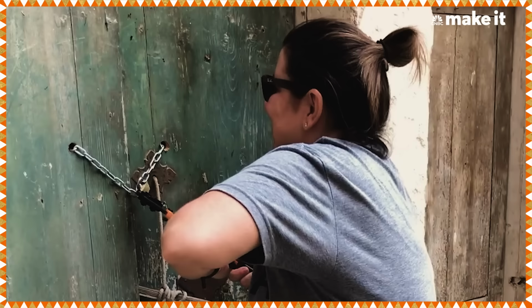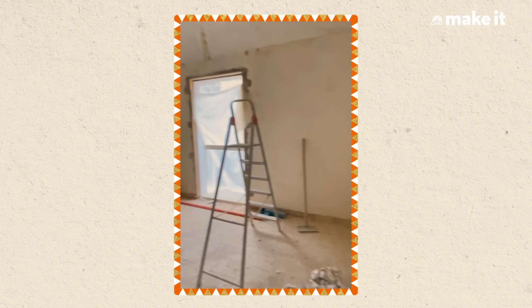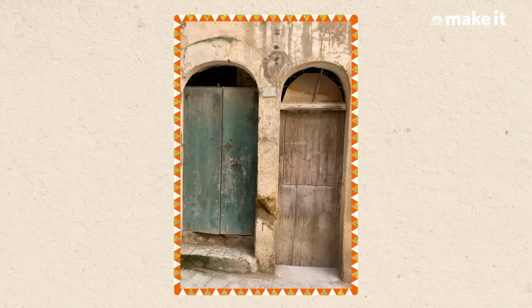So the condition of this property when I first purchased it was dire at best. There was no electricity, there was no running water, there was probably 2 feet of pigeon poop on the floor. It was very bad, but I still loved it from the moment I saw it. Once buyers get their properties, they have to complete their renovation within a certain time frame, usually 3 years. Cost for the original 1 euro home with taxes and fees was about 5,900 euro.